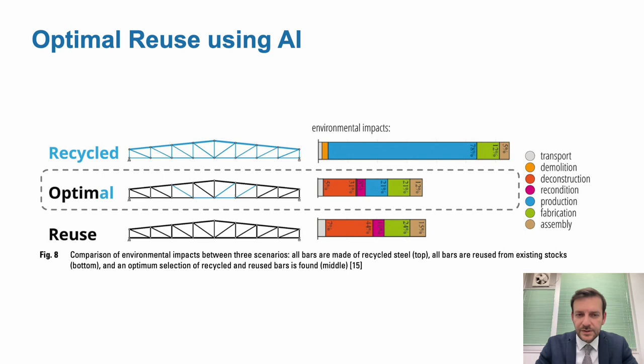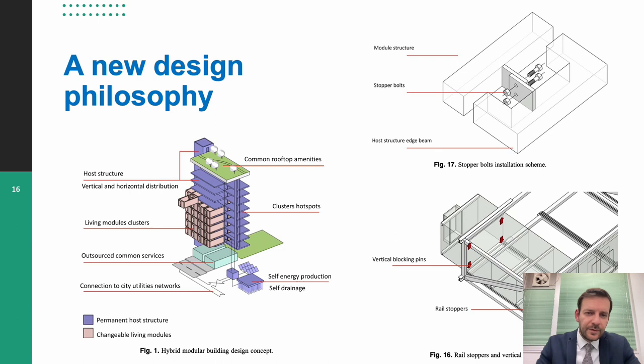One of the most prominent solutions when it comes to the use of modular construction as well as reuse is a new design philosophy that includes a permanent host structure, mostly built like what we build today, but with the means to accommodate changeable living modules that can be plugged in and out and repurposed, repaired, rehabilitated, renovated and put back in place onto the structure. So solutions like this one that you see here can advance our technology and actually transform the construction sector into something that we haven't seen yet.